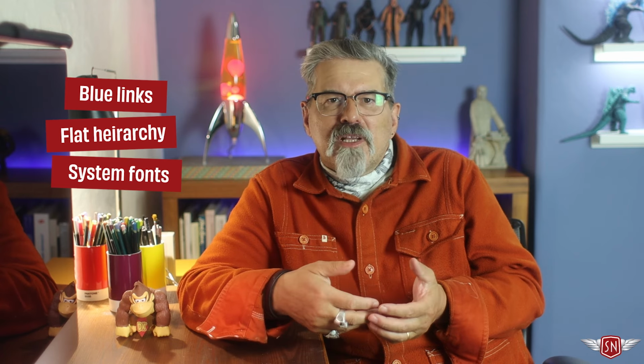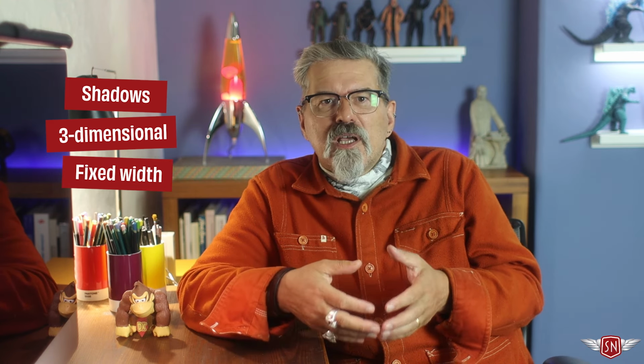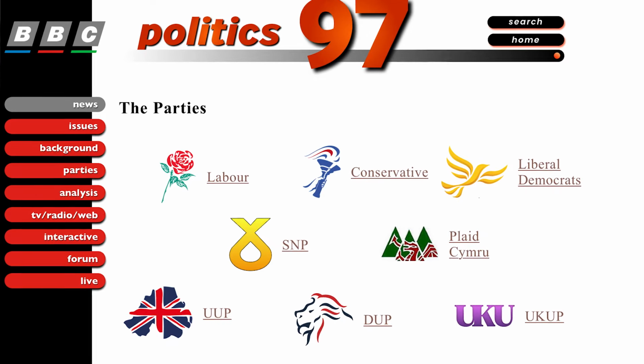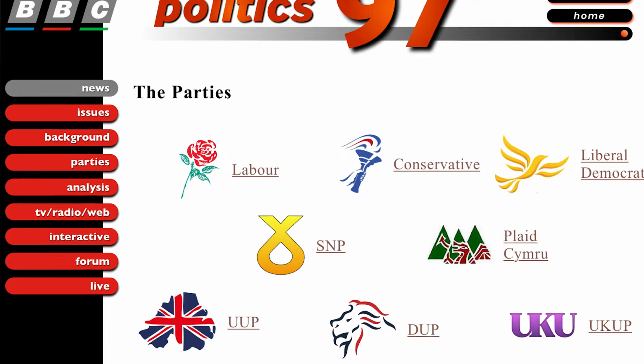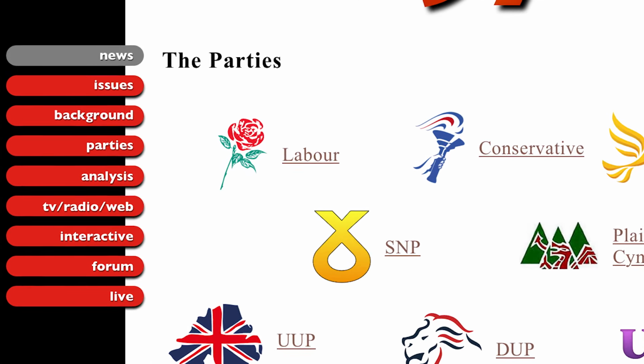Back then, links were mostly blue. The typographic hierarchy was relatively flat, and fonts came from the system unless they were embedded in images. Shadows were popular for graphical style elements, and list markers were frequently three-dimensional. As for the layout, widths were almost always fixed, with a side column that contained the navigation. The BBC's election website typified this design style with its fixed sidebar and three-dimensional and pill-shaped navigation.